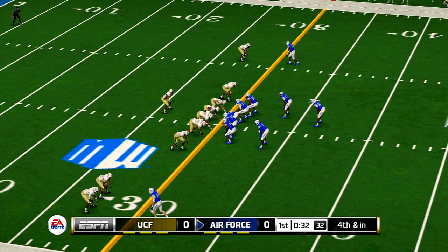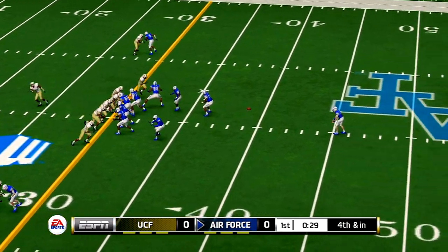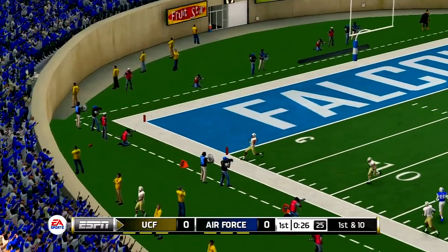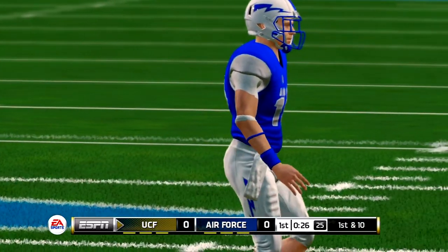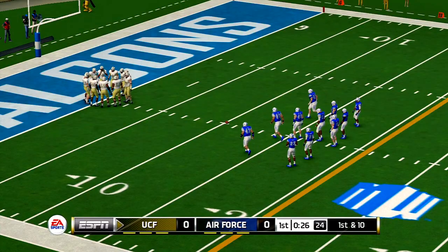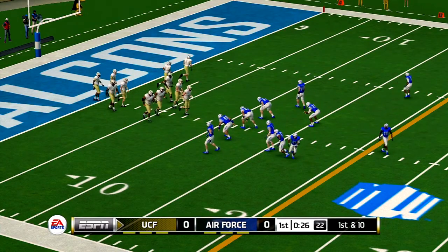Big kick here to try to pin the offense deep in their own territory. That turned out to be a nice little punt there. It was just a little pooch kick, but it was very effective. The quarterback leads the team out on the field for the first drive.